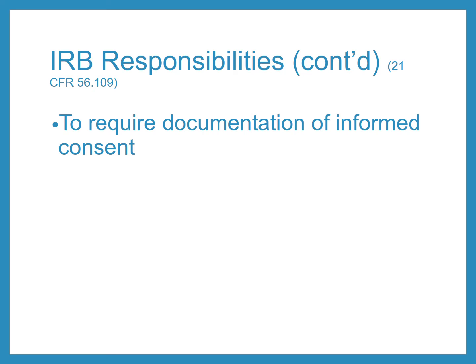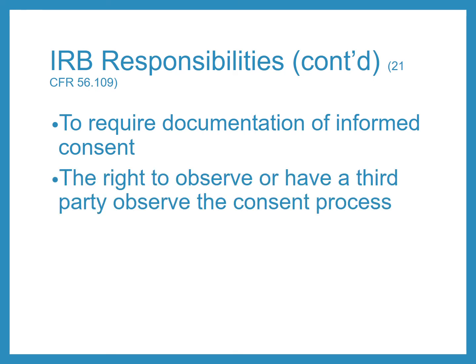The IRB can also require you to make sure that the sites document the informed consent. Another responsibility is they have the right to observe or have a third party observe the consent process. So your IRB could say, we have questions and we're not really sure you guys are doing a good job, so we want to have somebody observe the consent process. You cannot deny that request.